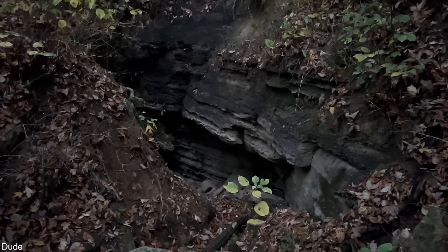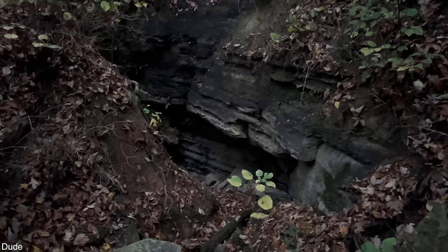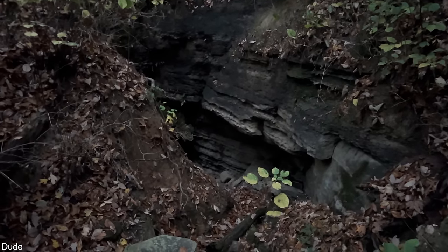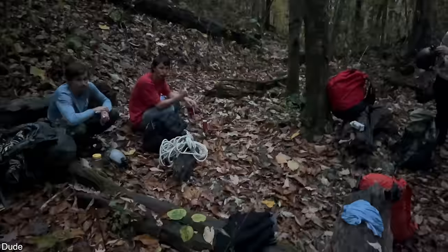Alright, dudes. So we're back at this entrance, which if you didn't know was Ellison's cave. And if you remember part one, which we'll link down below, we said next time we were here, we're going to drop the deepest pit in America. So we got the guys with us. We got our gear. We're about to head on in this thing.